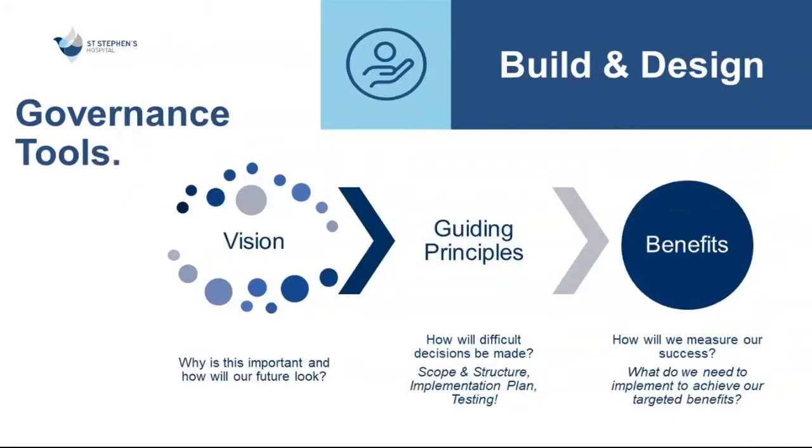And here I just wanted to highlight the governance tools that were used for the implementation and for ongoing build and design decisions. So first we look at our vision and why this change is important and how do we want our future to look. Then we look at our guiding principles. How will difficult decisions be made?